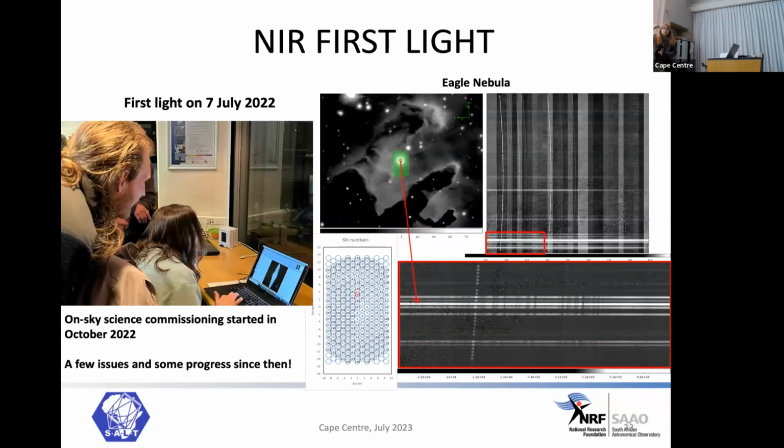The central part of the IFUs are landing on the edges, which takes some getting used to. We're going to need some software to help the poor SALT astronomers verify that we're getting what we think we're getting. But it's a work in progress.